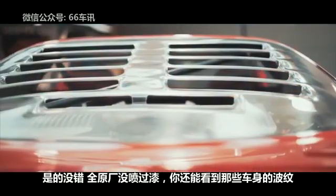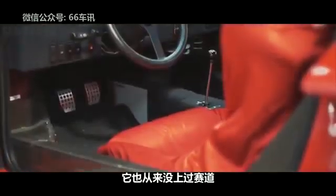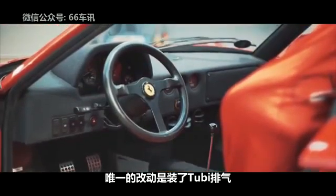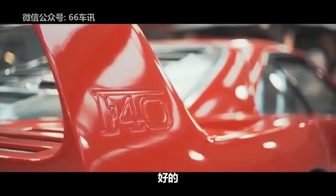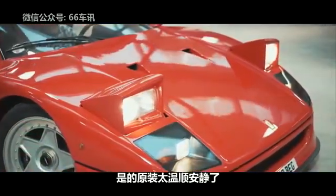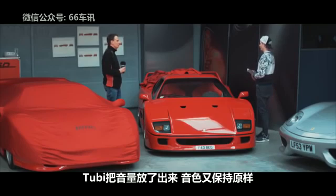And obviously it is a proper poster car, this, isn't it? Yeah, that's right. It's completely original. It's never been painted. You can see the weave. It's never been raced either. The only exception is that it's got a tubby exhaust on it, and the original exhaust is kept in a box up there. The standard exhaust is a bit tame, a bit quiet, but the tubby gives it a bit more volume while still keeping the soundtrack there.